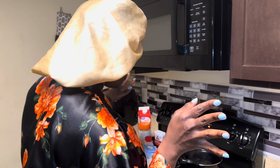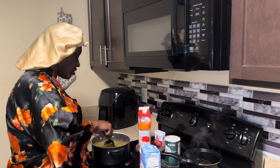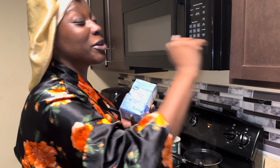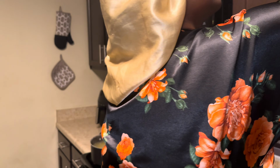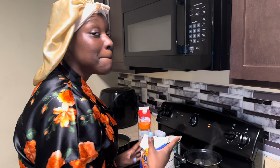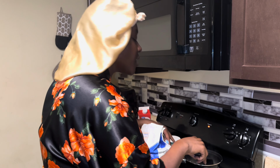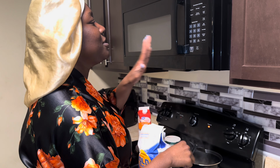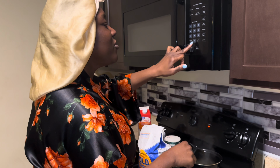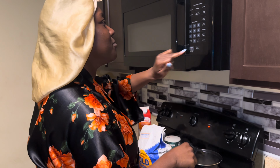Now I'm gonna give my noodles a little stir real quick. Stir that up. This is actually my great value flour. Let me go get my good flour. My gold medal flour. He said saute it for about a minute, so let me set this timer for at least 30 more seconds because I feel like I'm moving so fast that I'm messing something up.